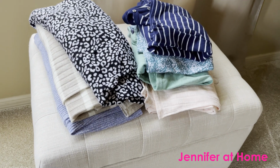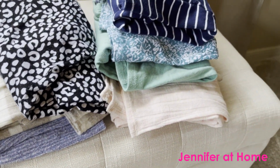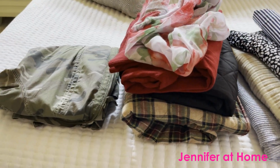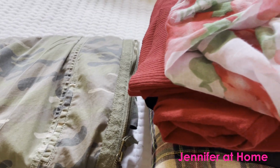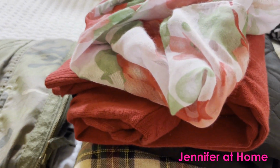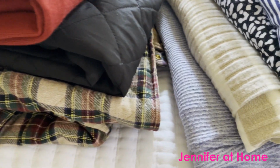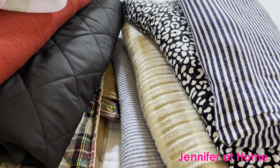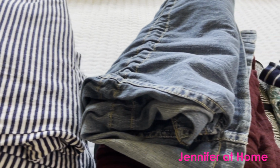We are off to a really great start. In just about 2 minutes, I've already come up with all of these items to donate. I cannot even believe how many things I have gathered up in just a matter of minutes. As I'm going through and looking at these things and trying them on, I'm asking myself, would I buy this item again if I was in the store right now trying this on in the dressing room? If the answer is no, then it is time for it to go.